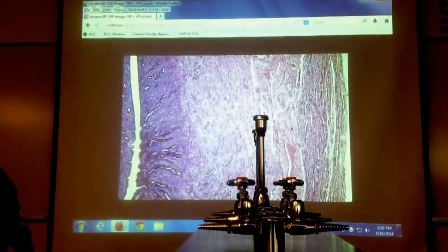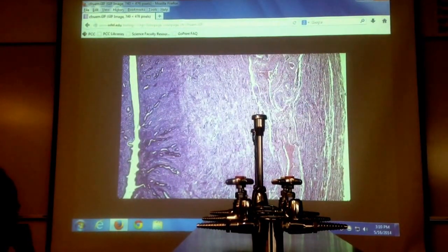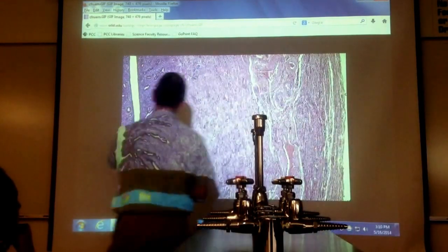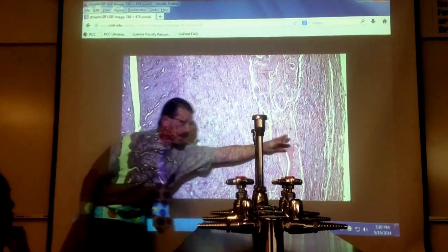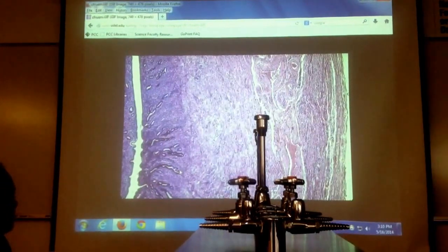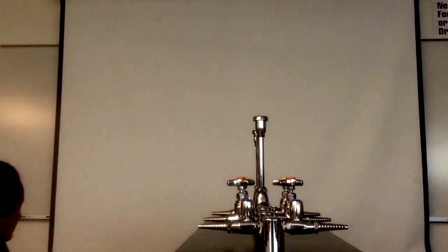Name the organ. The uterus. How did you know? Squiggly. I see the wormy uterine glands. Here's where the baby lives. Here's my endometrium, so all this must be the myometrium. Very good. So look for those worm-type things, spaghetti, some people call it.